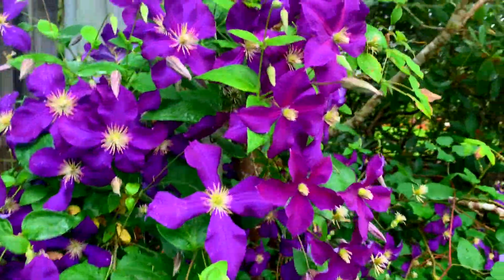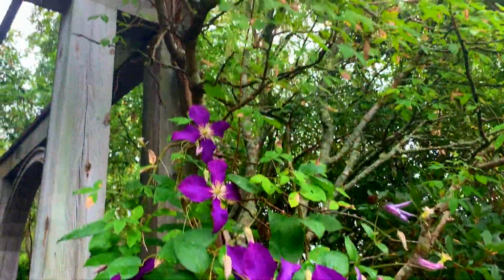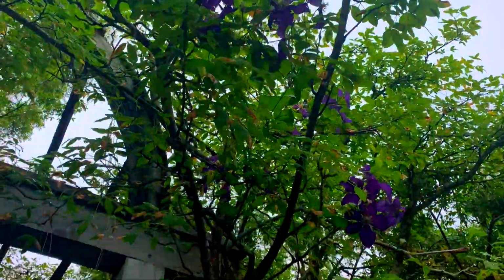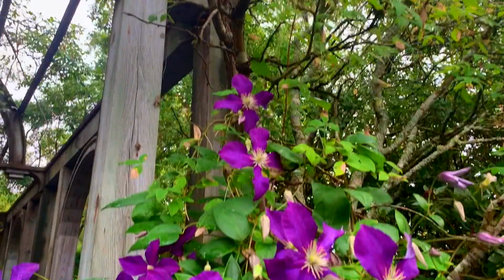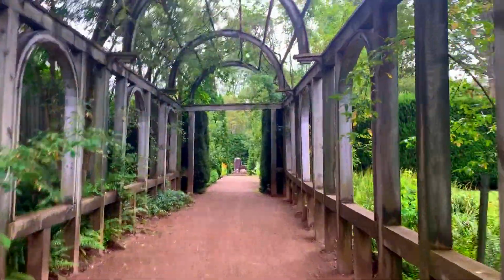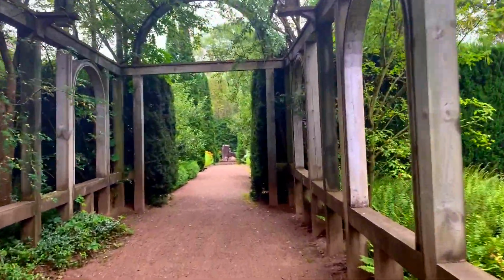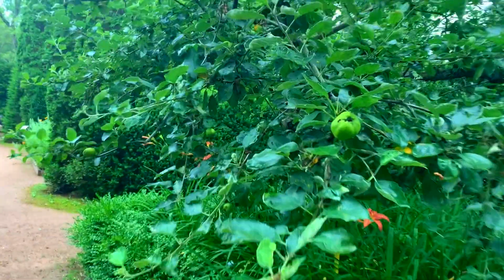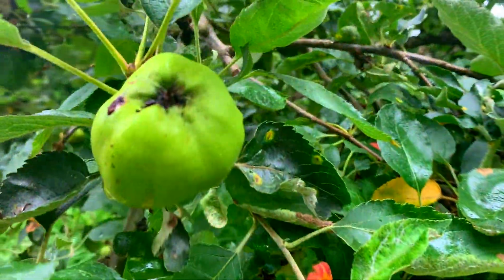Here we're traveling towards the French garden. There's an English side, there's the rose garden, there's a French side. And the style of gardening is definitely very different between the English and the French side of the Botanical Gardens. The architecture, the way things are planted, planned out, and manicured does tend to differ tremendously between the two parts of the area.